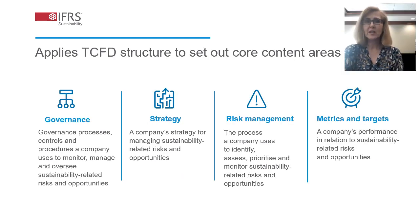As I mentioned, companies that use the TCFD recommendations will already be providing information about their core content areas, which are illustrated on this slide. S1 requires a company to disclose information about its governance, strategy and risk management, as well as metrics and targets in relation to its sustainability-related risks and opportunities. These four content areas reflect how companies manage those risks and opportunities.